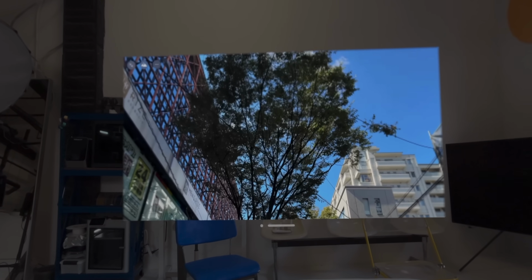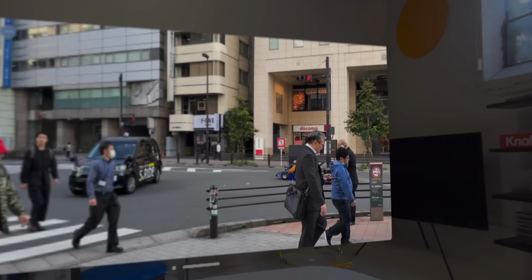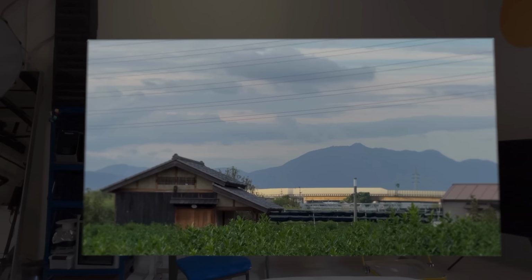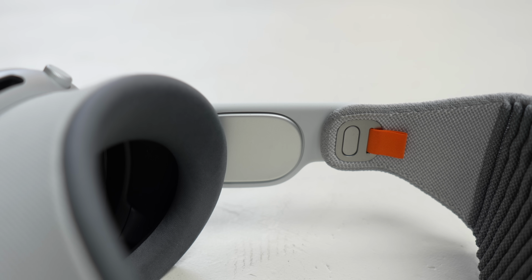They're sharp, they're clear, they just kind of float in your view and look amazing, especially with spatial audio, which uses these bone conduction style speakers on the sides of the Vision Pro and kind of make the sound part of your world versus isolating you completely.